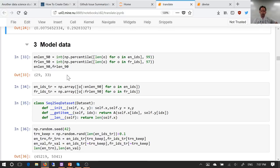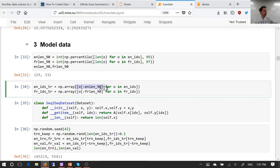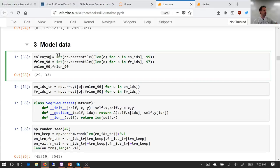Often corpuses have a pretty long-tailed distribution of sequence length, and it's the longest sequences that tend to overwhelm how long things take and how much memory is used and stuff like that. So I'm going to grab, in this case, the 99th and 97th percentile of the English and French and truncate them to that amount. Originally, I was using the 90th percentile, so these are poorly named variables. So apologies for that. Okay, so that's just truncating them.